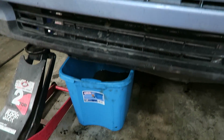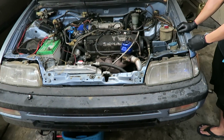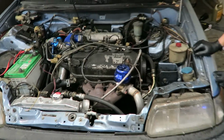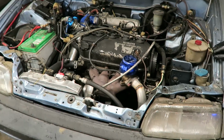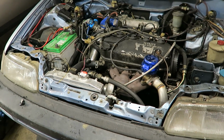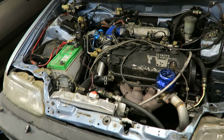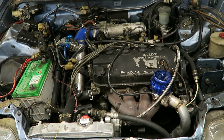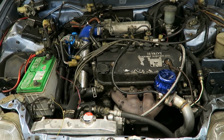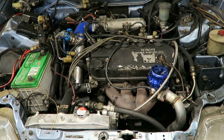So we just got the coolant drained out of my wagon. We're getting ready to pull the motor out since I have decided that we're just gonna go ahead and build it. I'm not gonna spend all this time and effort just putting it back to stock, because it seems like a waste when I can spend another few hundred and put some internals in there. I will be doing rods and pistons, new bearings, and a clutch for right now. So that's what we're gonna do.